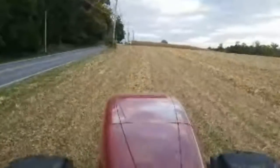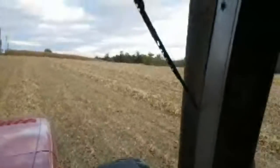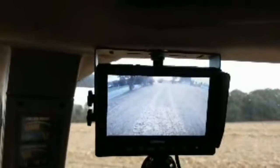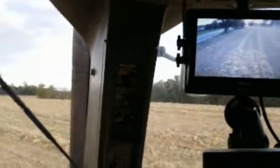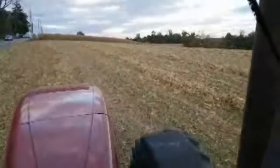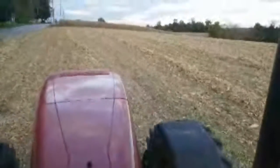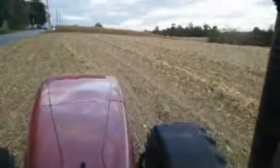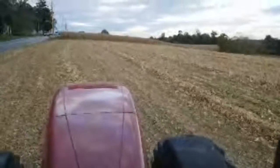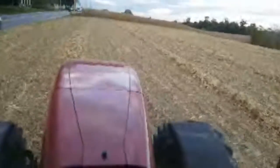So even like here, if I'm going to back up quick, I can look up there quick and see there's nobody standing there or anything. But with young kids, there was a 3-year-old, and there's no reason for that. There's no reason for that. This is like the second one in our area that I know of, and I'm sure there's more, where a skid loader has run over somebody.